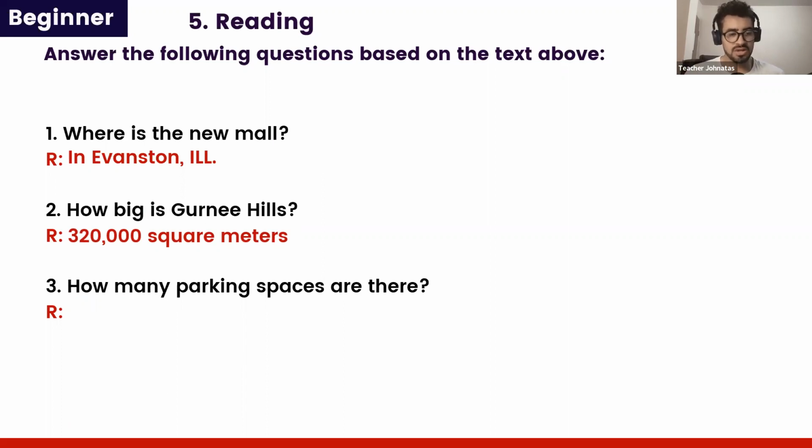320,000 square meters. This is the exact measure of the shopping mall. Essa é a medida exata dele. 320,000 square meters. And how many parking spaces are there, guys? 2,000 parking spaces in the shopping mall, okay?